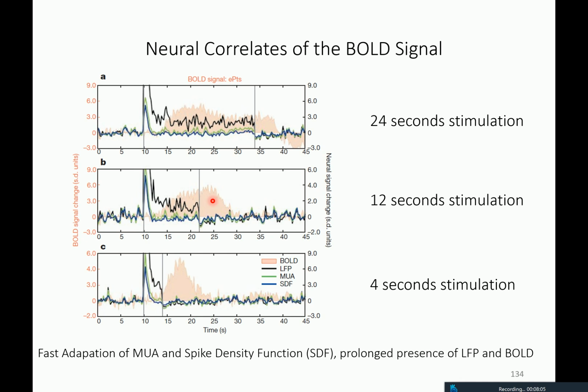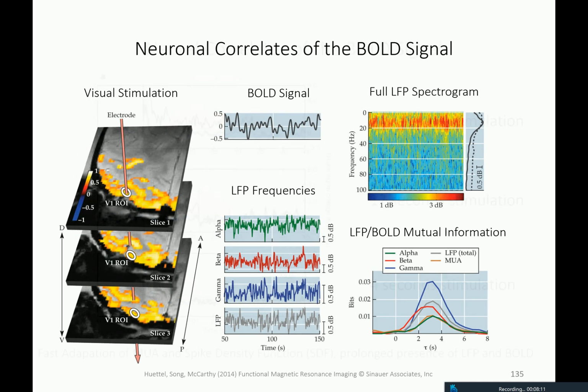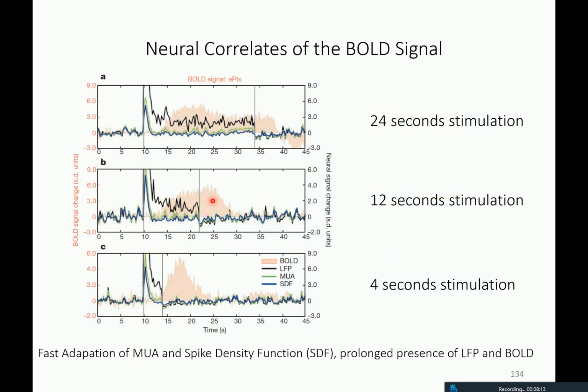And based on this prolonged presence of local field potentials, they reasoned that the main contributor to the BOLD signal might be the local field potentials rather than spiking activity. That's the entire chain of reasoning, so there's not more behind this. It's just that local field potentials stay active and stay non-zero, while also the BOLD signal is active.